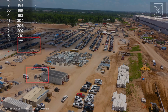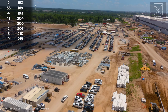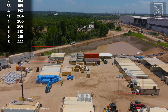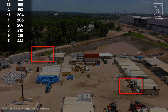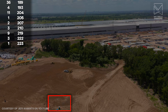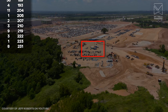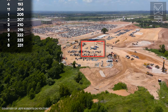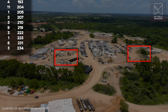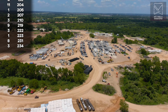It looks like 1 by the trailers and about 8 by the security checkpoint, though it could be a couple more. There's got to be more by the lunch trucks though, right? I didn't see them. 3 more by the small detention pond. 1 lonesome dove out in the freshly graded area. 8 in the east. And strangely, in this area, with all the cars, I only see 3. But that can't be right. Maybe one of the trailers is also a bathroom?